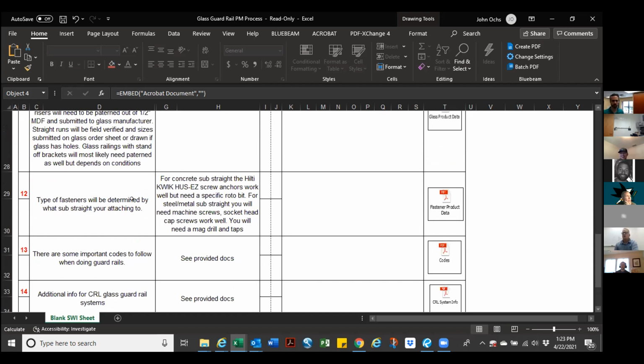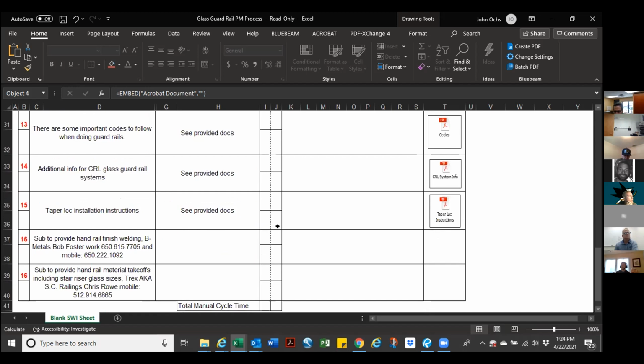Then type of fasteners. I did a whole fastener sheet for what substrate you're attaching to, the quick ones for your shoe, and it goes over everything you might need: socket heads, cap screws. A mag drill is always good for the guys in the field if they're drilling into steel beams and whatnot. And this goes over the fastener product data.